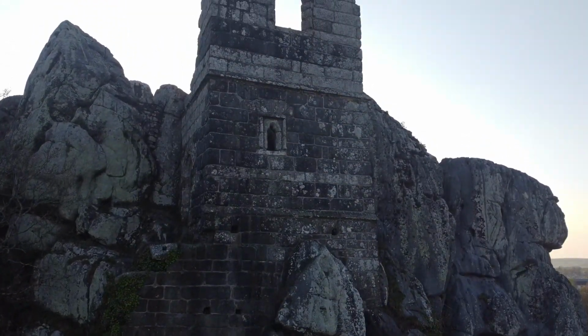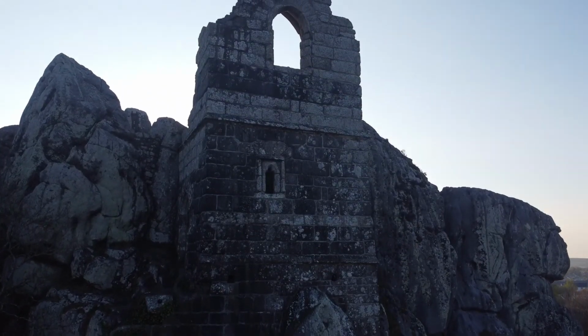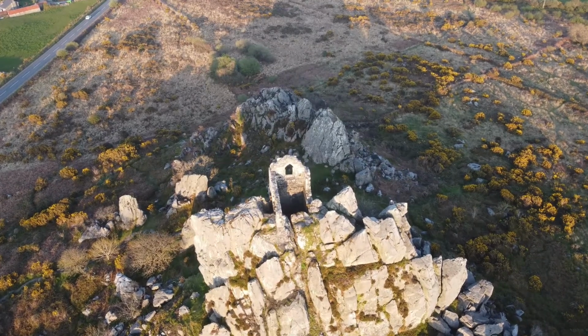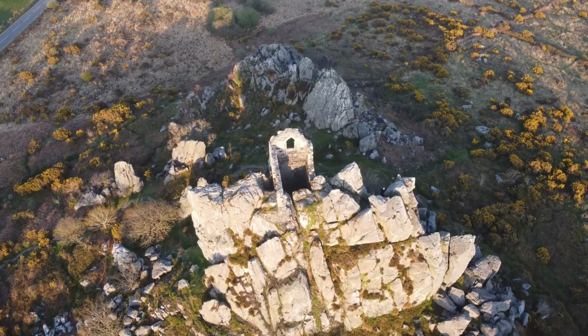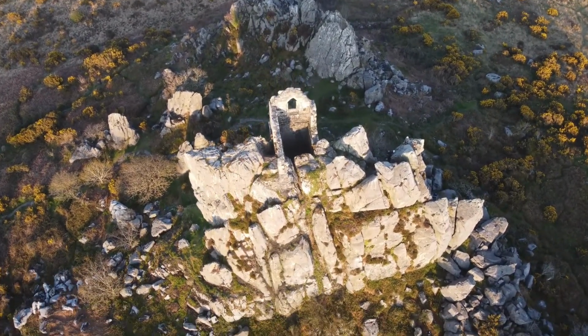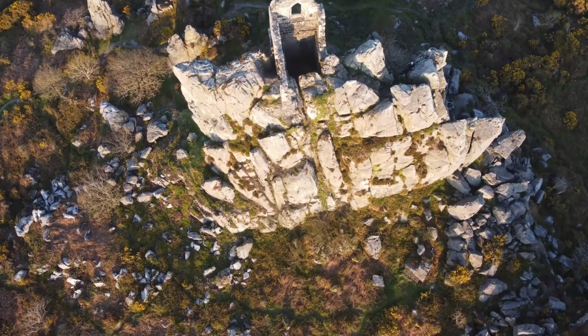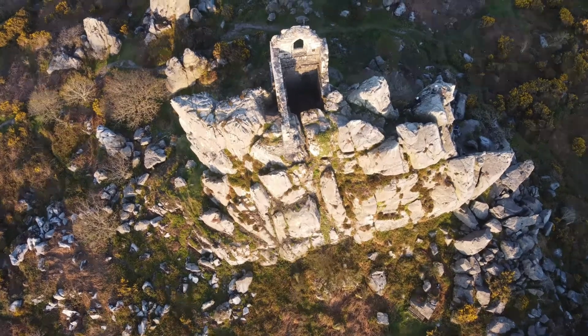Tremendous building skills to put it up there. I can't see they would have had many congregation come to the church services. It's up a fairly steep iron ladder to get to the top, and it's very small when you get in there.